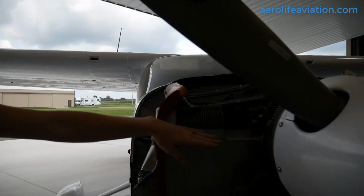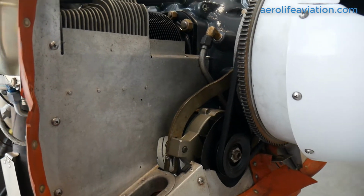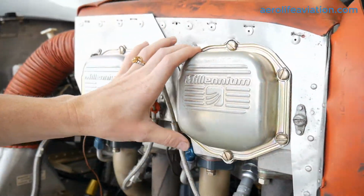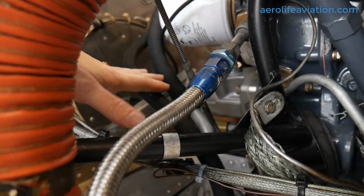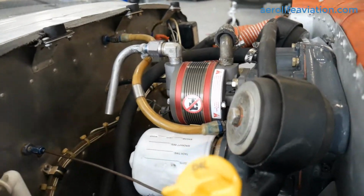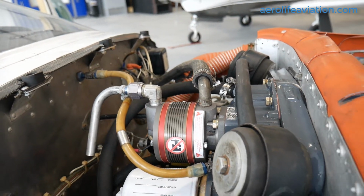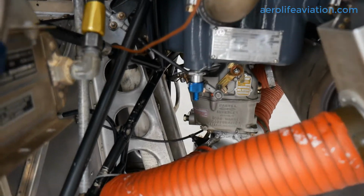The starter on the other side is a SkyTech starter that is brand new. These are Superior Millennium cylinders. These are new. The prop governor back here is new. And then the vacuum pump was overhauled, and also the carburetor underneath was overhauled when the engine was done.